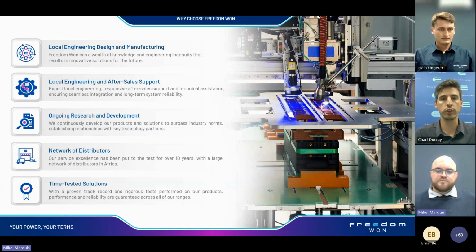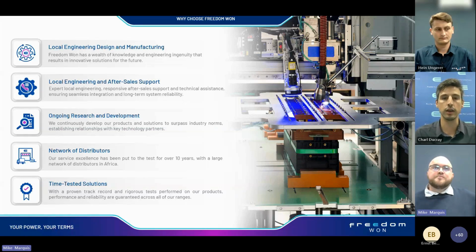But yeah, before we jump over to the Q&A, just a quick reason as to why one should look to work with Freedom Won. Number one, local engineering. As I mentioned, everything, the likes of the EMS, is designed here at Freedom Won. The same goes for our battery technology, so that you have a local partner that is here to listen to you and here to work with you. The same goes with our after-sale support. We've got a tech support team that works closely, obviously, with the disties, but also directly with our larger EPCs or for more complex situations. We're obviously always happy to jump in.